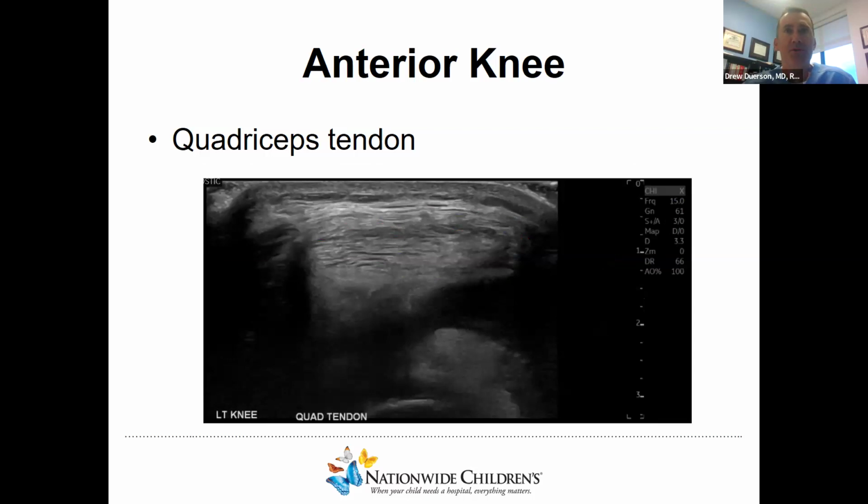Here's the same image, transducer rotated 90 degrees to get our short axis image. I found it a bit more challenging to see the three distinct layers, but if you look hard enough, I think you can even see those in our patient. And the tendon looked normal to me. I did not see any thickening or any tear.